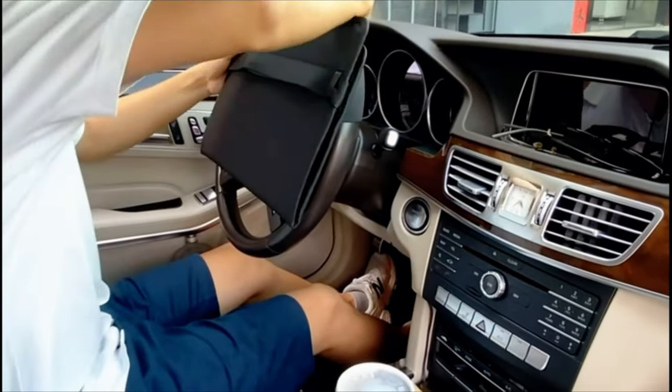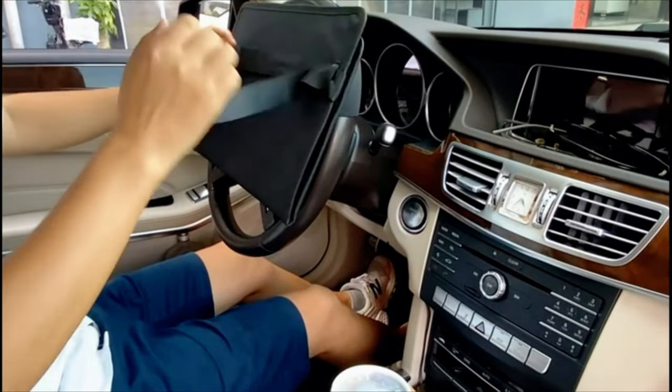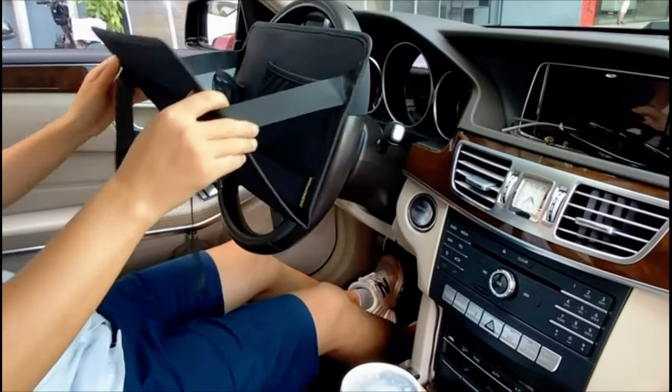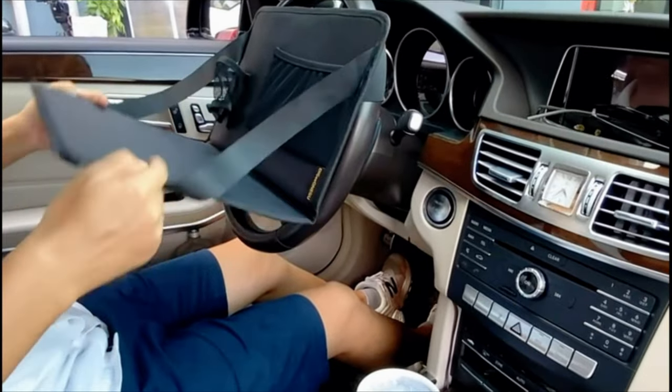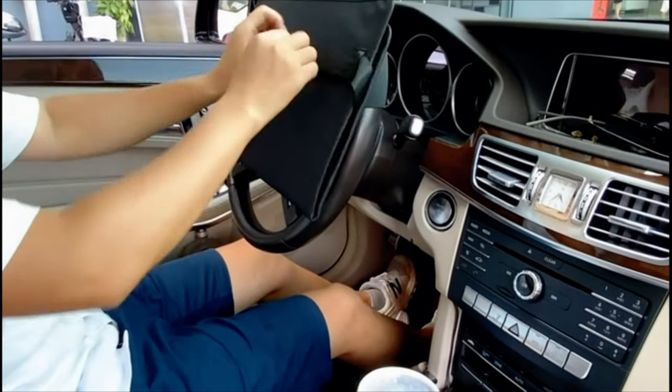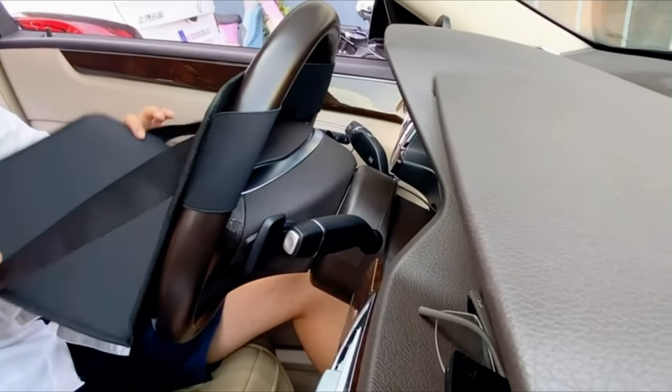To use the car tray in your car, you only need to put the elastic cloth belt behind the car tray onto the steering wheel from top to bottom to fix it, and then pull the adjustment straps on both sides of the car tray to a suitable length and fix them to the Velcro on the back of the car table. A simple and sturdy car tray is installed.